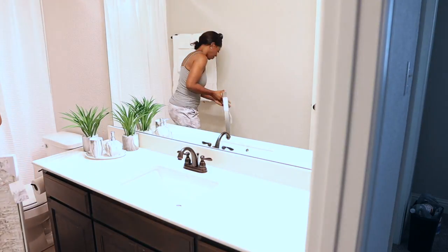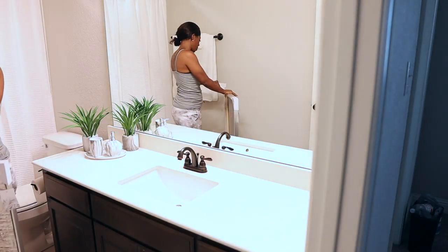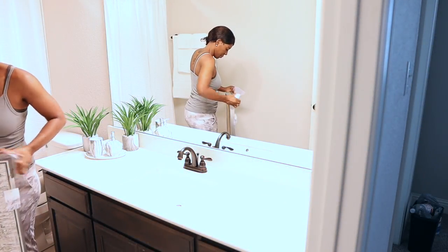I found this picture at Home Goods also, and these pictures are so pretty.